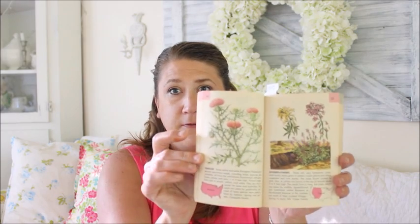I'm always on the lookout for books, but this one in particular is very special. I'm going to tell you why in a minute. This one was $3, and it's called Flowers, A Guide to Familiar American Wildflowers. I want to say the publication date is 1950, and I just thought it was so cute. Inside it has different wildflowers and things like that.